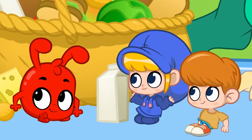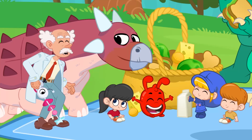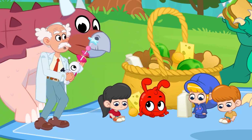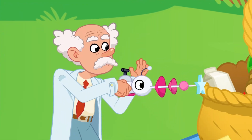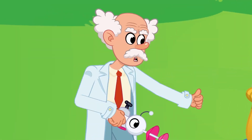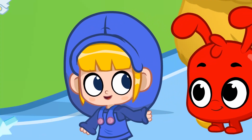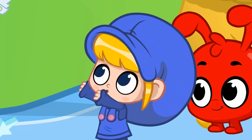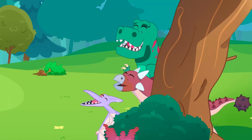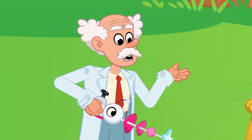Professor, do you want to join the picnic? We've been having great fun. Thank you, Mila, but I think it's time to zap the dinosaurs back into toys. Steady. Oh. Professor Rashid, I don't think the toy dinosaurs want to go back to being toys. They've been having much more fun as living dinosaurs. Yes, Mila. But the city is no place for dinosaurs.